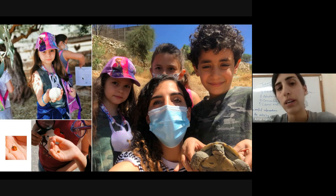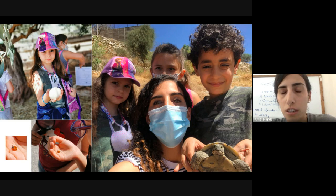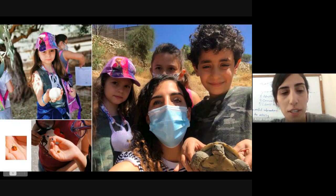Usually for my events, I try most of the time to make a worksheet for them, to make it as educational as possible. And this is a picture of a girl with a peacock egg. And then this is a crushed ladybug.